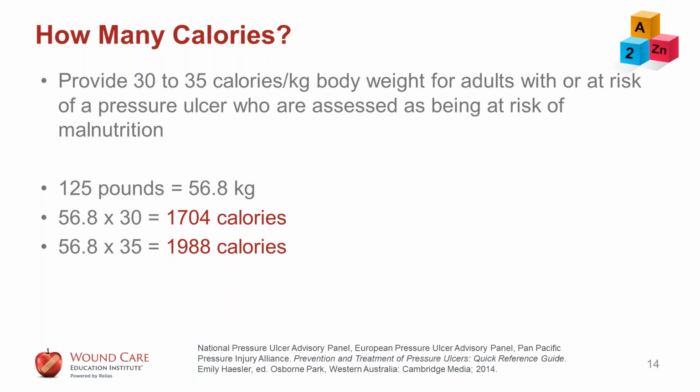So if you have a 125-pound patient, of course, changing that to kilograms, that's 56.8 kilograms. And using these numbers, what that would mean is this patient requires every day about 1,700 to 2,000, 1,988, about 2,000 calories a day. So let's just stop and think about that for a moment. That's quite a bit of calories.